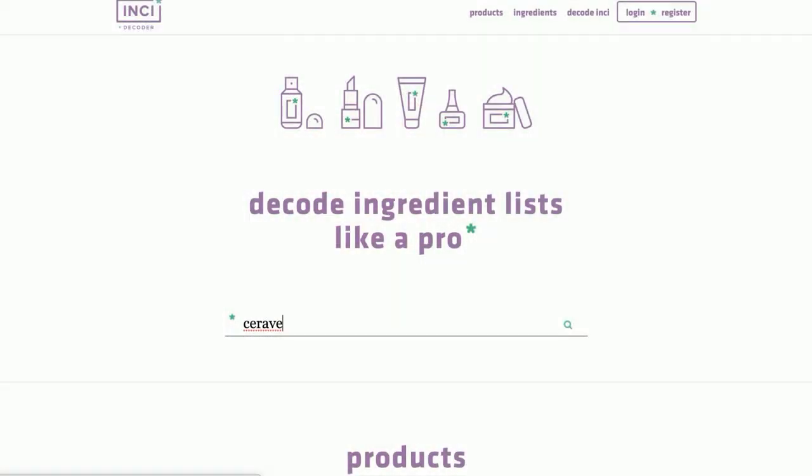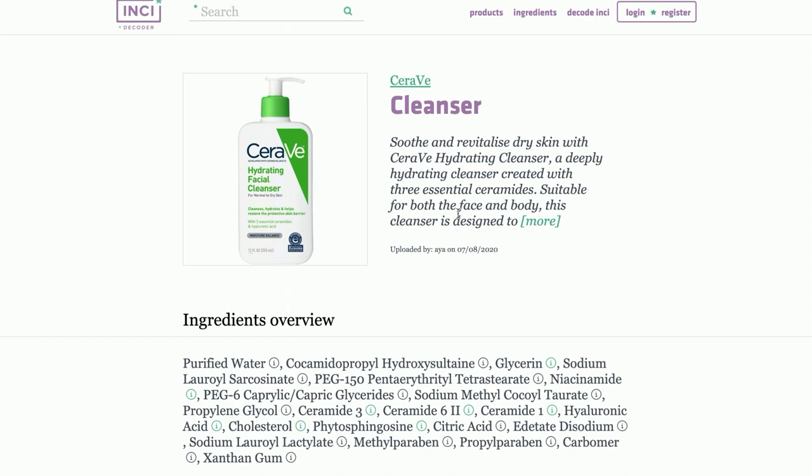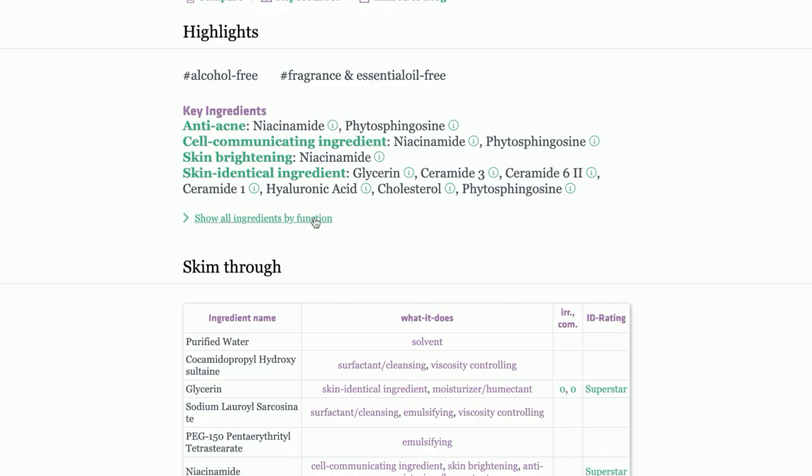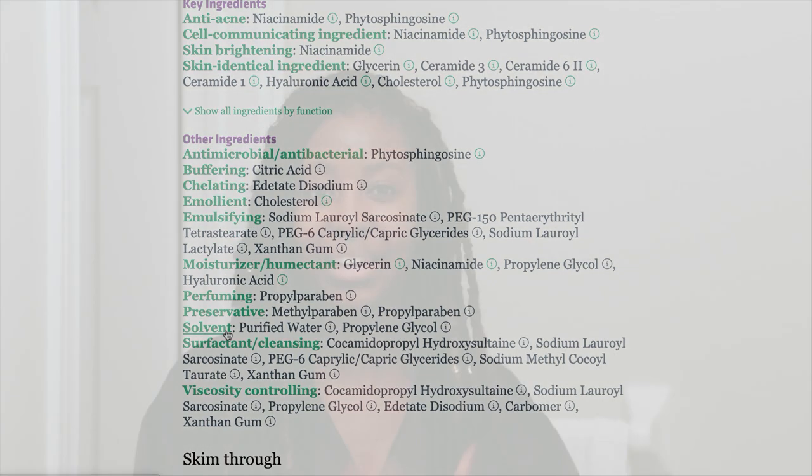The second beginner-friendly website that became my best friend was INCI Decoder. Now, this is a website similar to EWG where you can actually input your products and it will pull up the entire list, tell you what the ingredients do, and also if it's irritating to your skin as well.